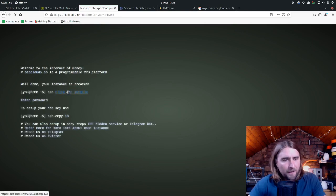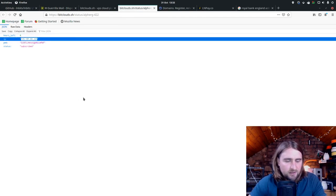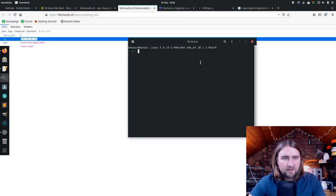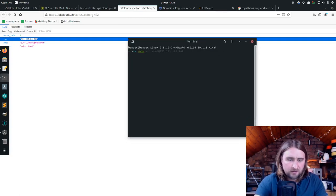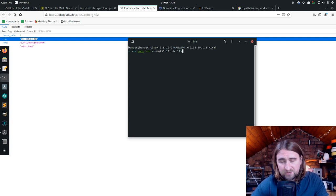Okay, now I'm going to right click, open a new tab. This does a get request and this gets my server IP address and my password. I'm going to open my terminal. I'm running Linux, so you know I can just do sudo ssh root and then the IP address. If you're running this on Windows, you'll have to use something like PuTTY, but it's very easy to do, so please don't be afraid, and just Google, watch a YouTube video on PuTTY. We're going to be doing some command line stuff, but don't be scared.